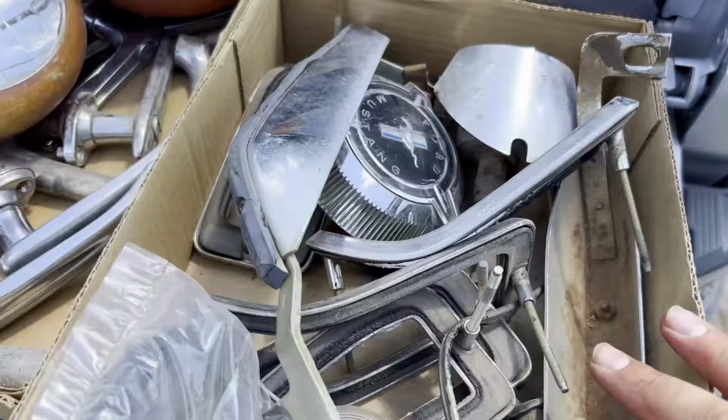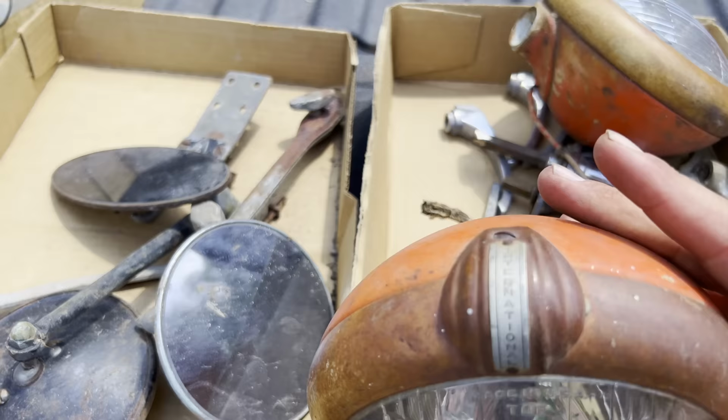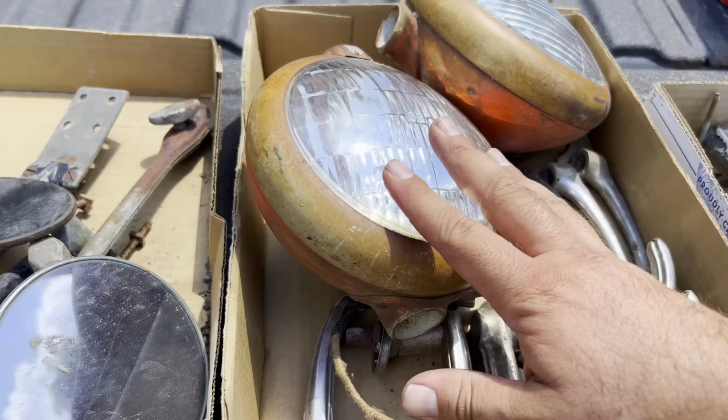This was the first thing I bought at the auction, was these two old lights here. I thought they were kind of neat. They say International on them. They're in pretty good condition. They got really good patina. I think I gave $25 for the pair of those. And then I bought this box full of door handles. I don't remember for what, $5-6, something like that.